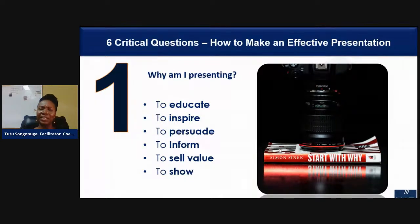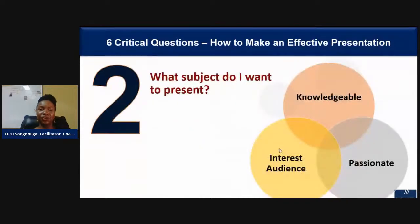Is it to persuade, to inform, to sell value, to show them the need, why they need to buy into something? Is it to inspire? Is it to motivate them? Why are you presenting? You need to be clear, because you can take the same topic and come at it from so many different angles based on why it is you're making that presentation.